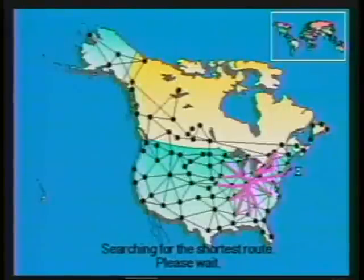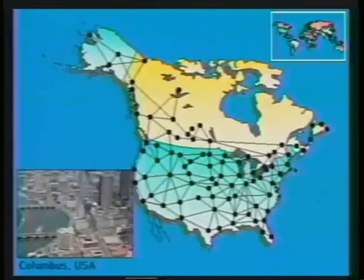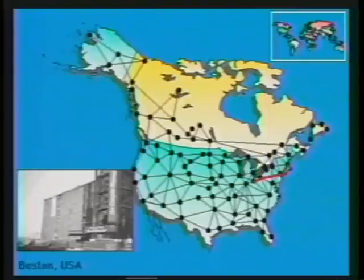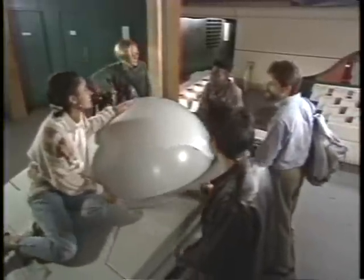Now all we have to do is sit back and watch. Searching for the shortest route. Found the shortest route. Starting in Columbus. Go through Pittsburgh, New York, and into Boston. See? It works great. Yeah, neat. Pretty quick, too, huh? Yeah.